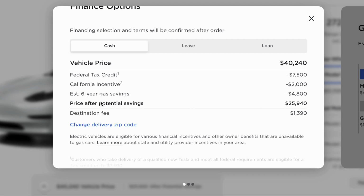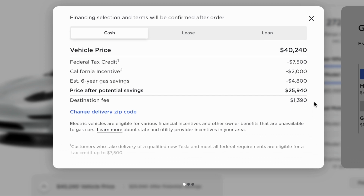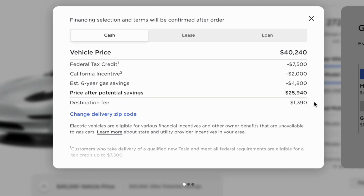And then this 6-year gas savings, I mean, it doesn't affect me because I've been driving electric since 2014, so that doesn't affect me. But if you want to factor that in, I never factor that into the actual price. So we're looking at $25,940 plus like 5. So, I mean, we're in the low 30 range plus the destination fee. A low 30 range when it comes to getting a base Model 3, which the base Model 3 now is no slouch. I mean, the mileage is great. The battery range is pretty cool. So, and then you got the extra, well, no, you only get the loot credits on the Model 3.